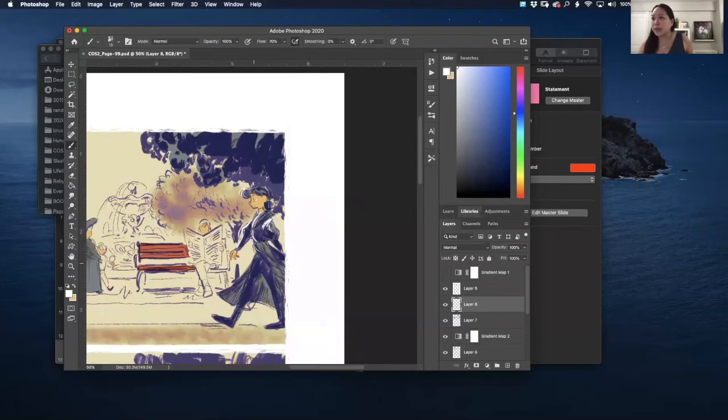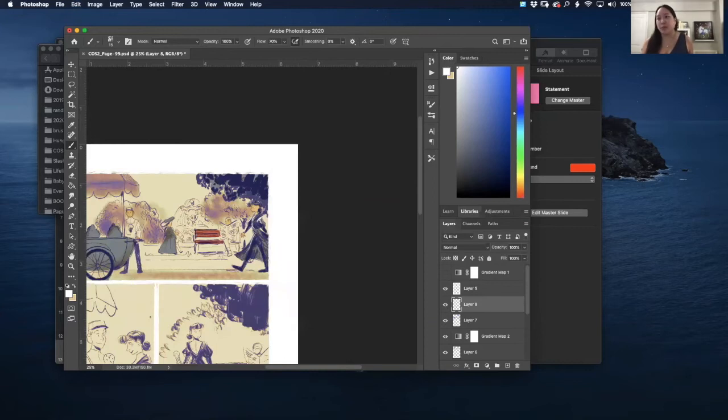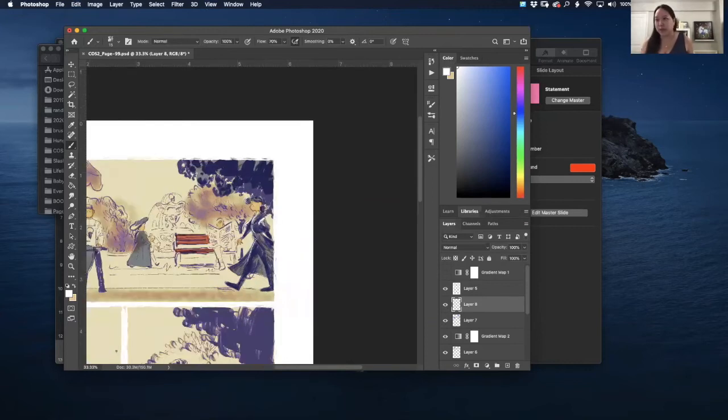And I only really do this highlight process on things that are important, right? I'm not going to do it on every single character because I don't want your eye to look at everything. I just want it to look at a few things.